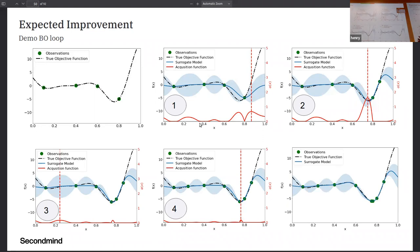Oh, sorry, I've swapped from doing maximum to minimums here, but we're now minimizing a function. I should probably fix that. You see that we've found the minimum, but in a very data efficient way. We've not wasted loads of resources exploring the whole space. That's the point of all of this.